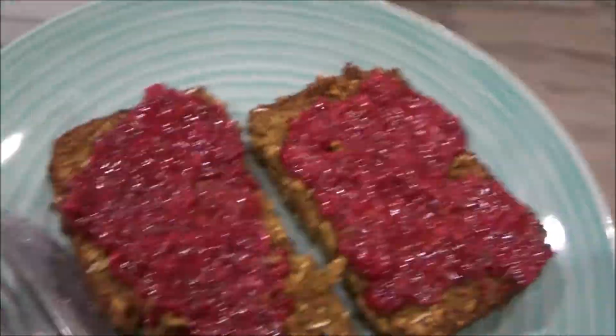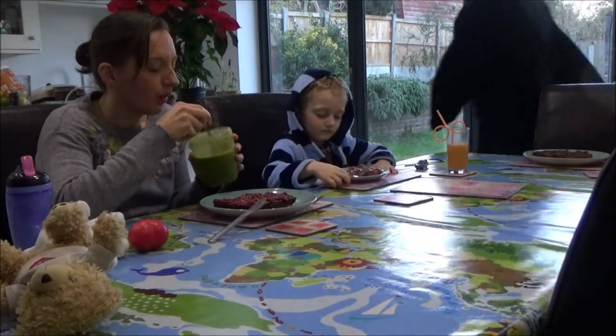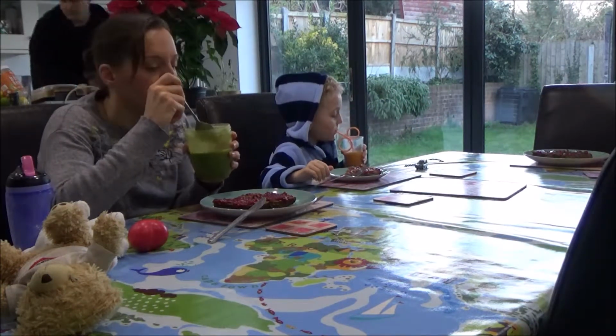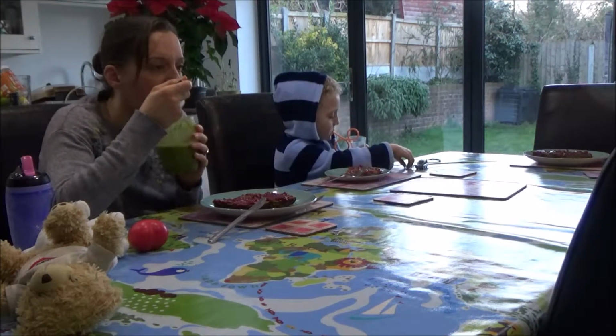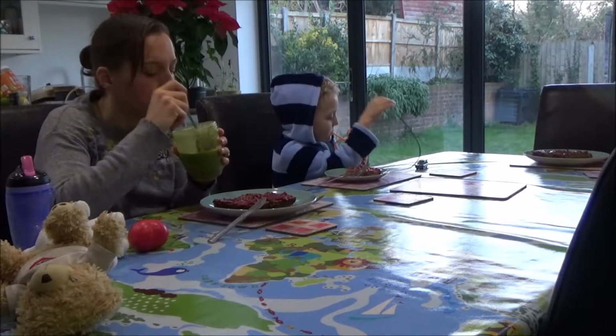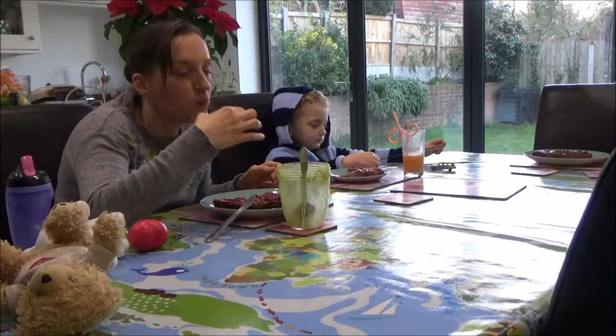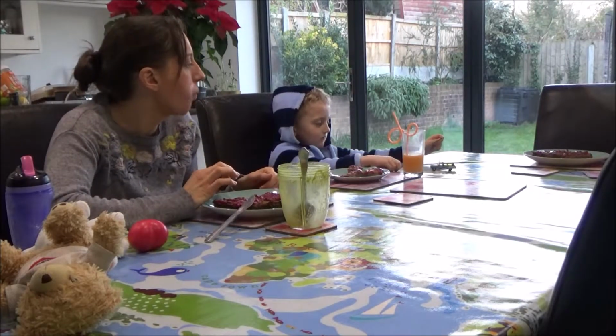Then we sit down and eat our breakfast. Normally, if Daddy was working, he would not be here. It would just be me and Ted. But today, my lovely husband is joining us. So firstly, I drink my smoothie I made earlier. Then I start on my quinoa bread, which I have to say I thought was delicious too.